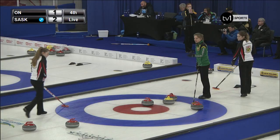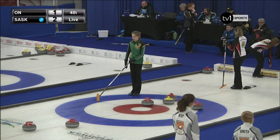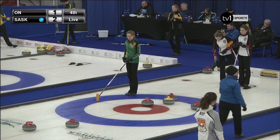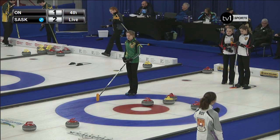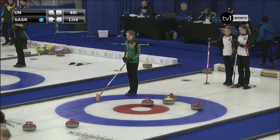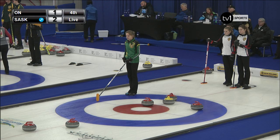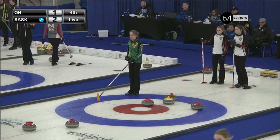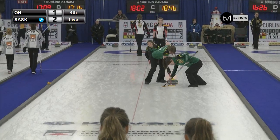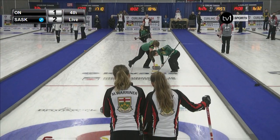Okay, good guard by the Ontario third. Now Saskatchewan is pretty much into it now. It's a little bit too late to try and clear off the center, so now it's make a nice freeze here. But Ontario is controlling the front now. But with the yellow second shot at least. Yeah, if they can't make their last shot, they'll only give up 1.